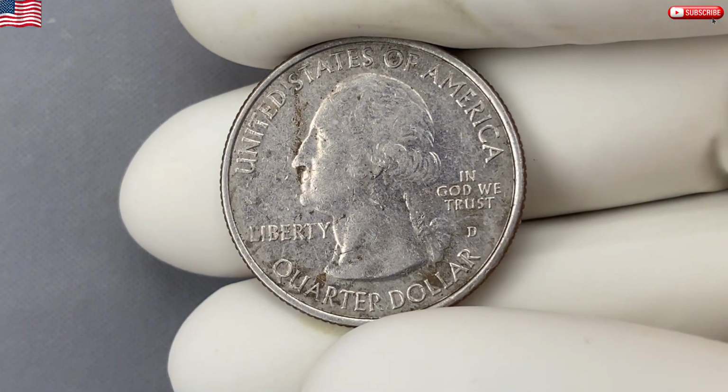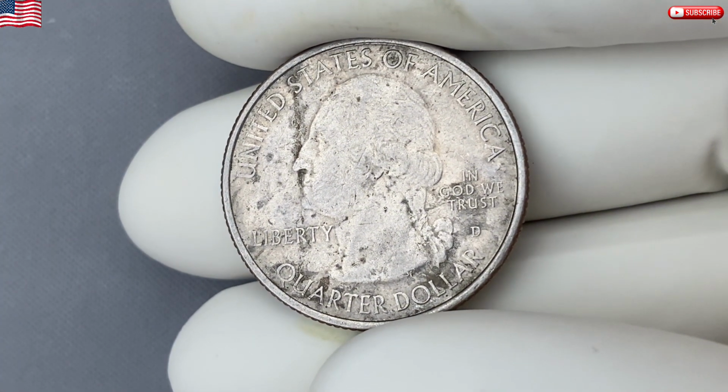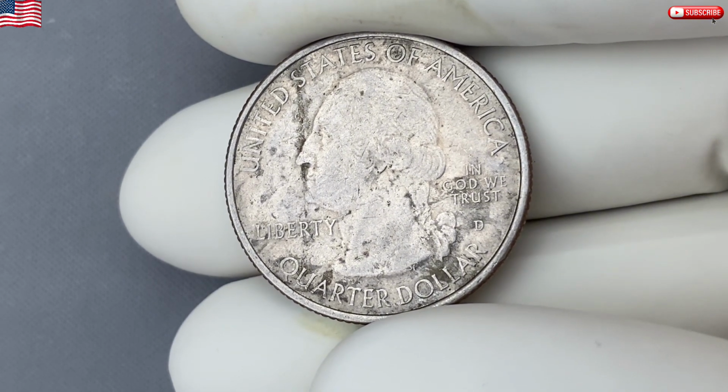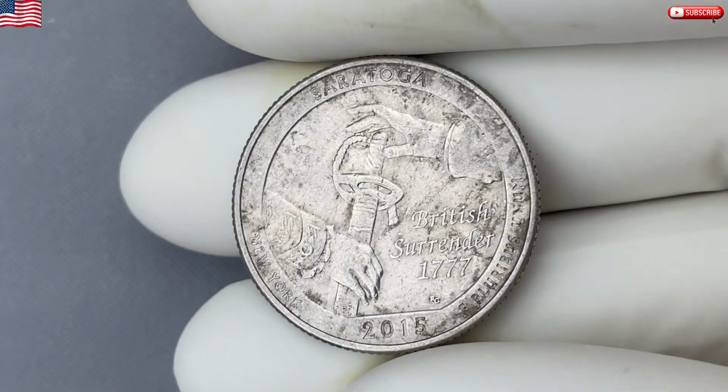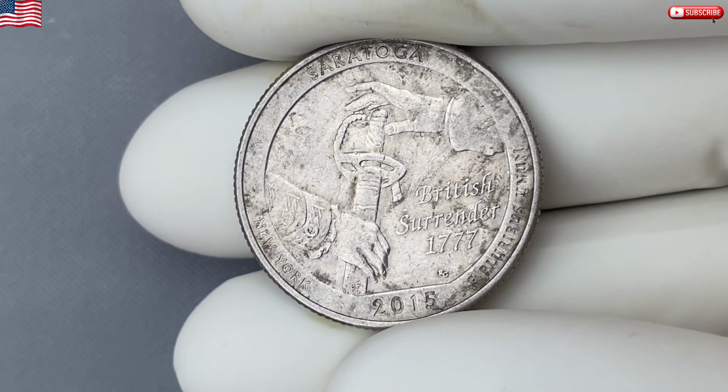That's the beauty of coin collecting. It's not just a hobby, it's a hunt. A search for hidden value where no one else is looking. Every time you get change back, every time you clean out an old drawer, you have a chance to discover something remarkable. So the next time you come across a Saratoga Quarter, take a closer look.